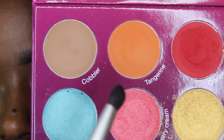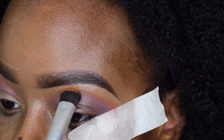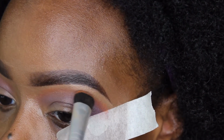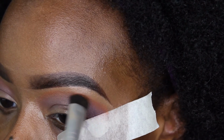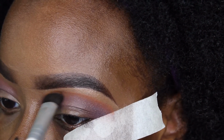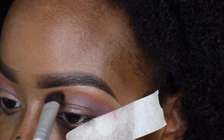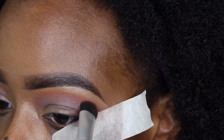Next, I went into the Watch Me blush palette and picked up a little tangerine on a C brush. I don't know the brand of this brush, I've had it for a very long time, but the style is a type of eyeshadow brush called a C eyeshadow brush. And I placed the tangerine eyeshadow right above the purple.